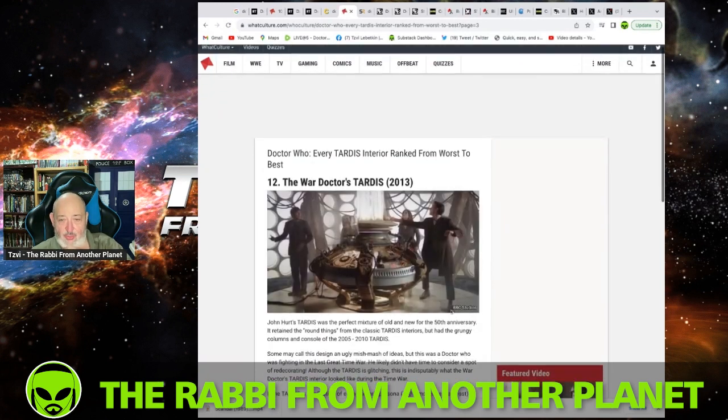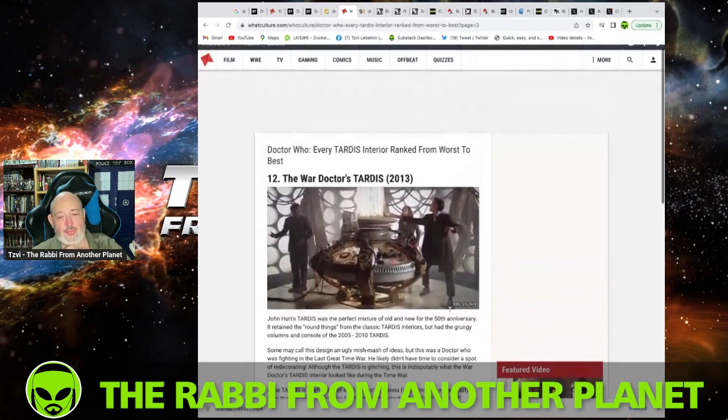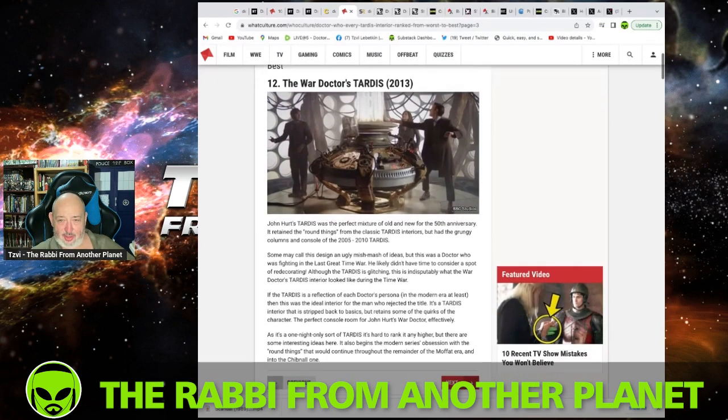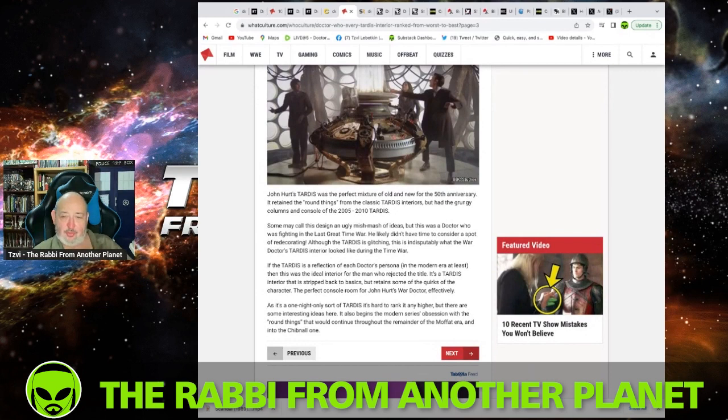Don't be mean. The War Doctor's, this was a bit like hot. Like they made walls and then they put everything else together from the 10th Doctor's one, right? John Hurt's TARDIS was the perfect mixture of old and new for the 50th anniversary. It retained the round things. I didn't like the thing. Oh, what are they? I have no idea. They're just stupid, right? From the classic TARDIS era, but the grungy columns from 2005. Yeah, I understand. They had that at Cardiff, so they just reused it, which is why I think they might reuse it for the 60th. I don't know.